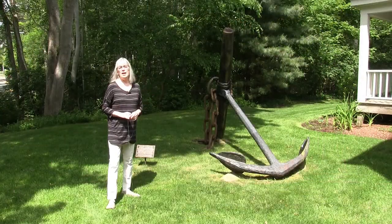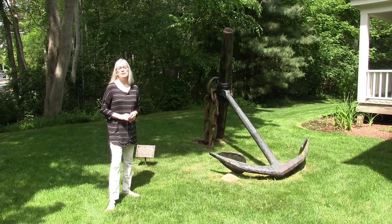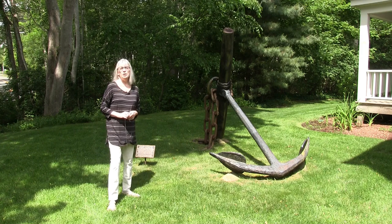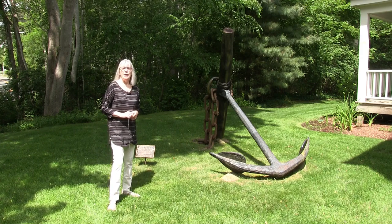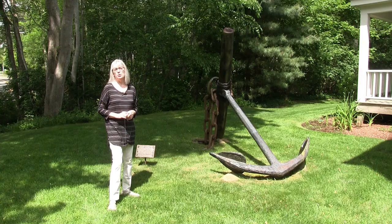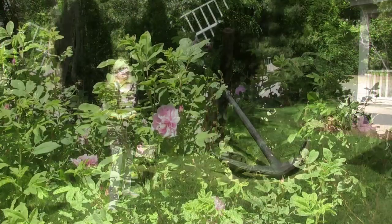This anchor is called a diamond eye anchor. It was likely built in Gloucester, Massachusetts out of bog iron. It was a rust-resistant type of iron. And this size anchor would have been used on a 1,000-pound ship, probably very similar to the 1850s clipper ships that we feature in our museum here and so many Brewster shipmasters captained back in the 1800s.